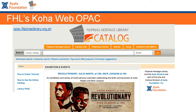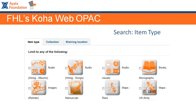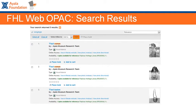So this is the main page of our OPAC. We are also able to post graphics or links or details about our upcoming events like this one. And they can search across all the item types available in our library. So books, music, and others. They can also search across all the collections. So whether main library holdings, our rare book collection, our map collection, etc. We are able to include thumbnails of our photo collection, so they already get a glimpse of how the image looks at a glance.